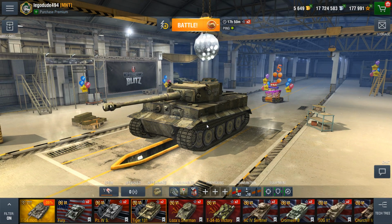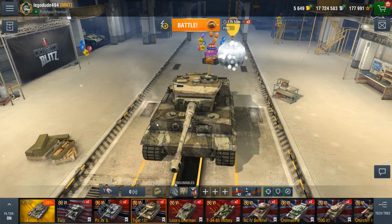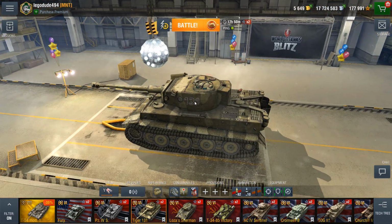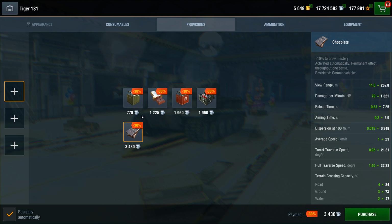It's not as mobile as the other two Tigers, but it's still more mobile than all of the other heavy tanks at this tier, I think. And it's got a decent enough gun. It's got decent enough armour for tier 6 as well. It's a solid overall heavy tank, and of course it is a Tiger, so you have got that. As for provisions, you've got again standard and improved fuel.